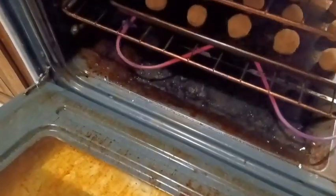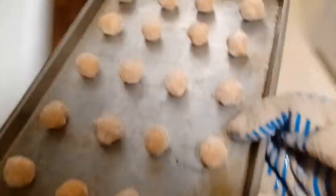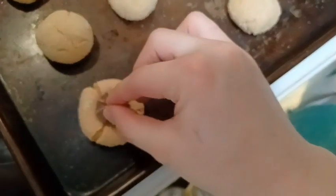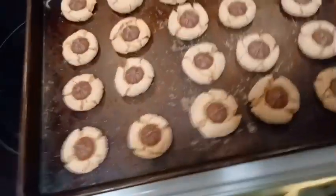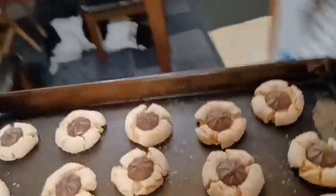Oh no. Okay, so these ones are done. And then I'm putting these ones in. Oh, I thought those two pans at first. And then I have to press these in them immediately. Here's how they look. I'm gonna move them over there to cool. All right, we got another batch done. Let's move over here. Here's the ones I got on there so far.